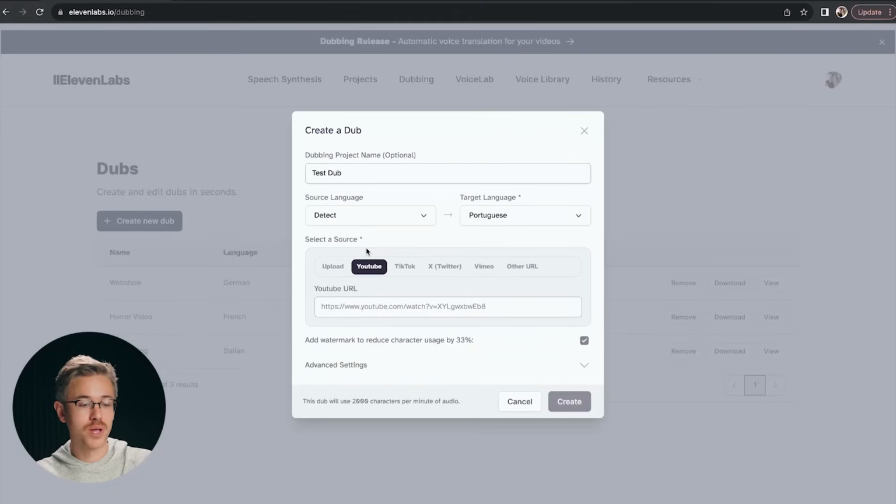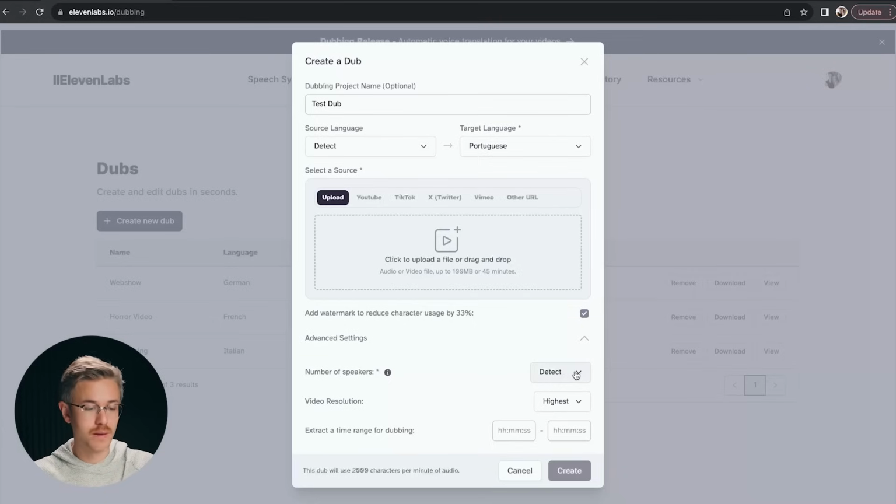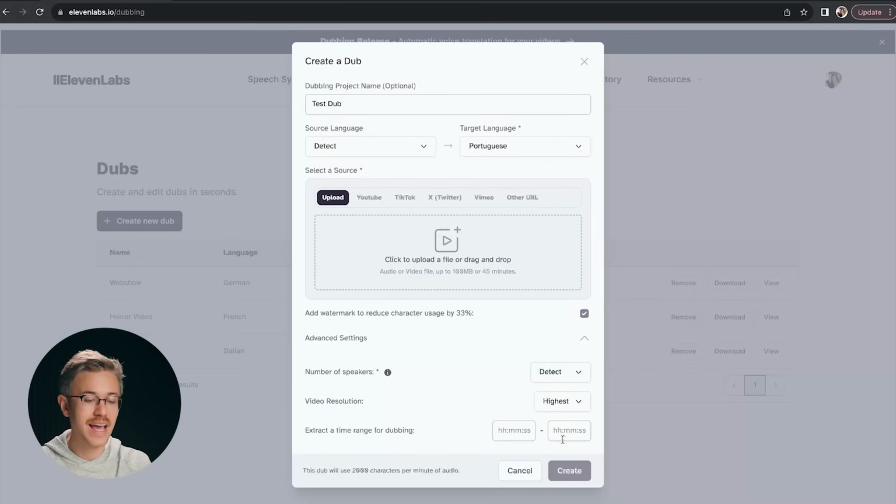And you can either upload the YouTube URL directly inside of Elevenlabs, or you can upload the video yourself. And there are some advanced settings to define the number of speakers, the video resolution, and the exact range for the dubbing. So once you get done with that, all you have to do is click create and it will create a new video. Now I've had some mixed results at this point, but the tool does seem incredibly interesting. And this automatic dubbing feature really is the future of creative entertainment and changing the language that people actually consume your content. So let's go ahead and listen to this result that I generated for our AI horror competition.